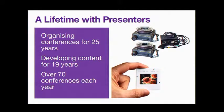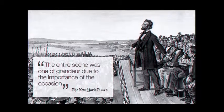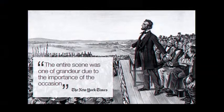So I'm going to tell a story to start us off about Abraham Lincoln and the Gettysburg Address, which you'll be wondering what's that got to do with meeting planning today. The Gettysburg Address was 150 years ago this week. And the meeting planners did a good job by all accounts. It was held in a great venue, on the top of the highest hill in the battlefield, for the consecration of that battlefield. And 15,000 people attended, and they draped it with flags and banners and made it grand.